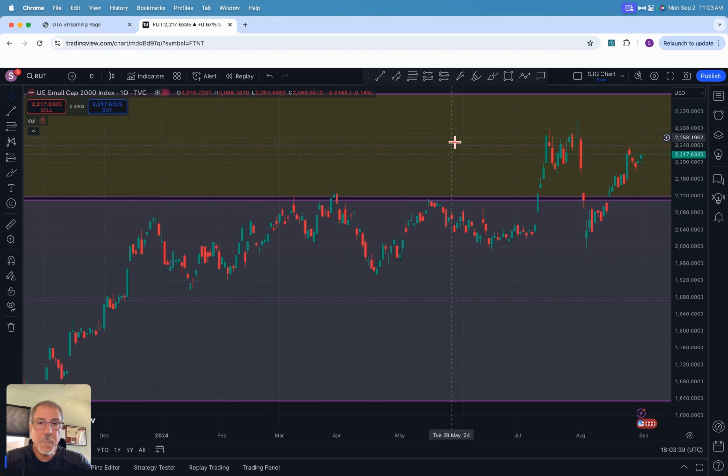RUT. So RUT has not broken to new highs. It's looking solid here, but it's looking like it's essentially back in a new range here. And that range is going to run from about the 2330 down here to probably in that 2100 range. So that's kind of what I'm expecting in RUT.